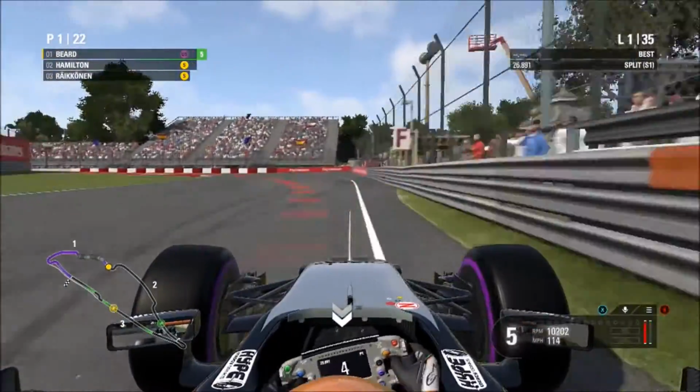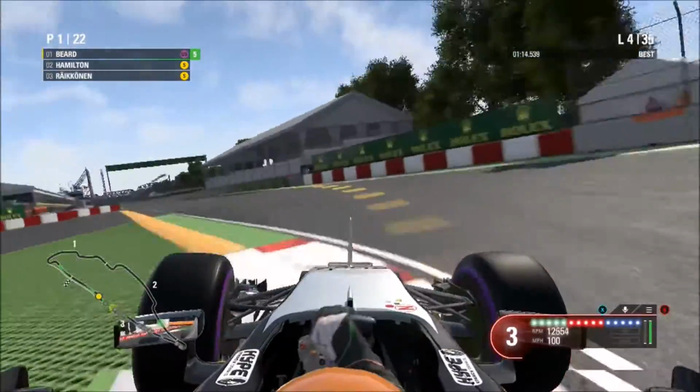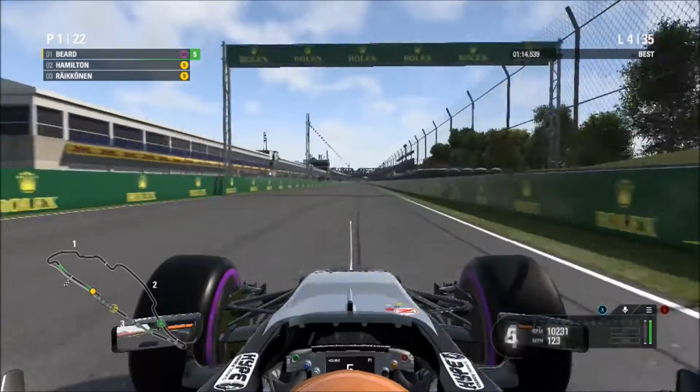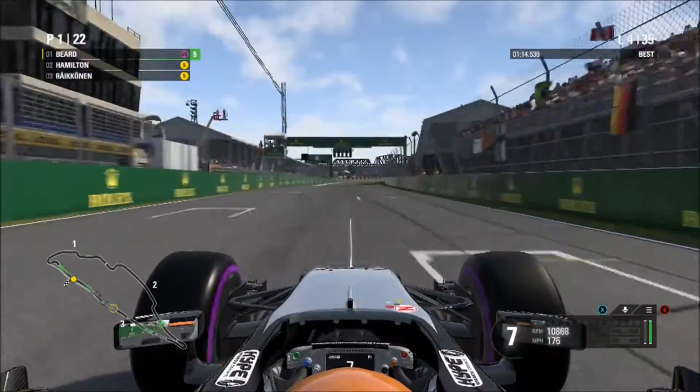But there we go then, coming through into Sector 2. We've managed to hold on to the lead. Running horribly wide through the next corner though. We managed to hold on to the lead there, as now moving on to lap 4, as you can see, we've got a huge, huge advantage over the AI. Already just pulling away as we go.